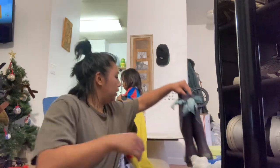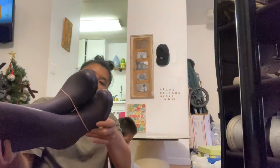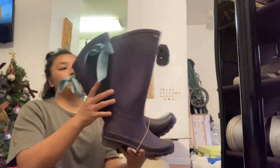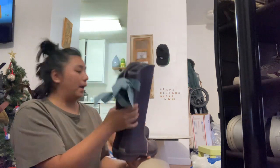The next one is a lemon. I believe they sell this at Anthropologie. And this is a size women's 8. I got it because it's cute. And it has these cute little ribbons in the back.